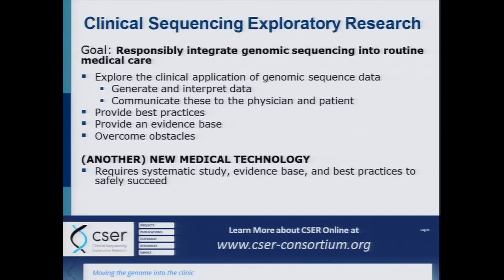The CSER consortium has the goals of integrating genomic sequencing into medical care responsibly, exploring clinical genomic sequencing, interpretation, and communication to physicians and patients, providing best practices for how to do this in a clinical setting and an evidence base for when it's useful, when it's not, what it costs, and in general, just overcoming obstacles. And so that's what I'm going to talk about today, a few obstacles in clinical genomics that we're addressing.